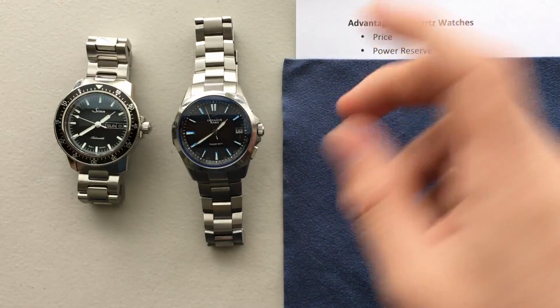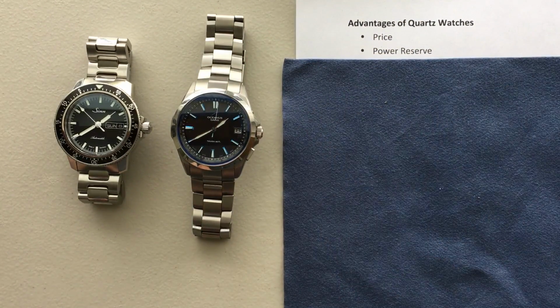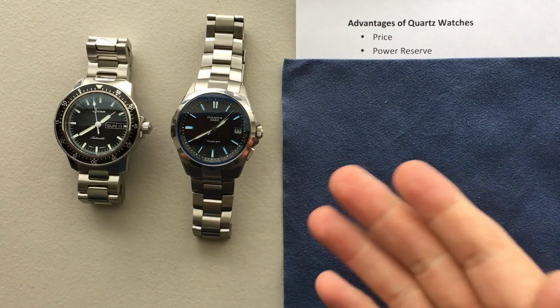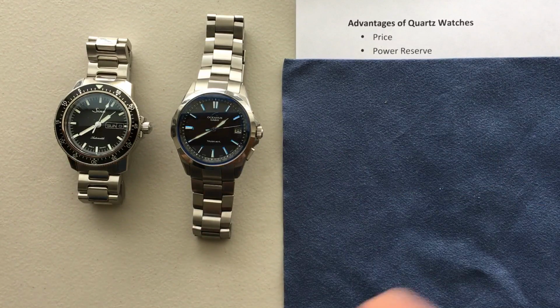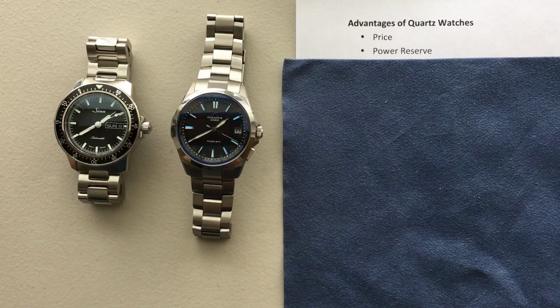For quartz watches, if it's got a battery, the battery life is the power reserve. So you're looking at 2 years, 6 years, 10 years, depending on the battery size and the model. And for solar quartz watches, if you leave it on the windowsill, it will just run until the watch dies, which is a beautiful thing. So you've got a 30-year power reserve, 20-year power reserve, something like that, which is a beautiful thing. And just makes it easier because you're not having to reset your watch as often.